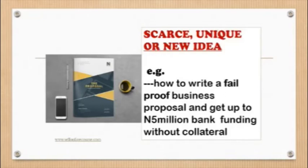What do I mean by this? Take for example, you teach business development. You're a business analyst. You evaluate business. You consult for SMEs. You consult for companies and all that. And you want to write a course on how to write a fail-proof business proposal. So why not go further and do something like how to get 5 million naira startup funding for your business without collateral. So you are not only teaching how to write a fail-proof business proposal, but you are introducing a new idea.